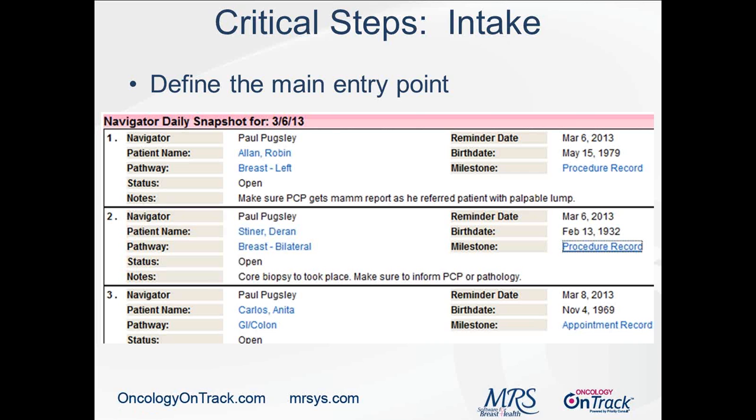Critical step in navigation, we're going to focus here on intake. What we have here is a sample navigator daily snapshot produced by the OnTrack application. We're logged in as the navigator, Paul Pugsley. And what we can see here are 3 items that I need to take care of today. I've got a procedure report, another procedure report, and an appointment record to take care of.